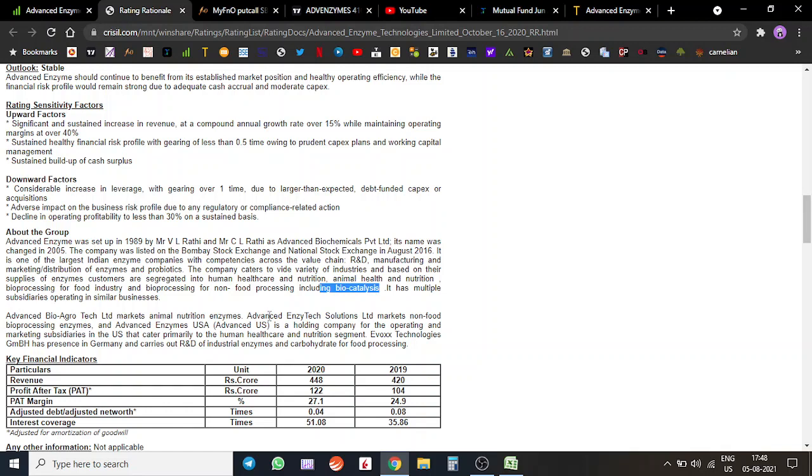They have a lot of subsidiaries, obviously, because they have an R&D center in Germany. They have facilities in US. So they have multiple subsidiaries listed under the parent company, right?